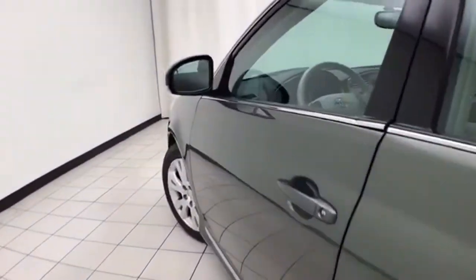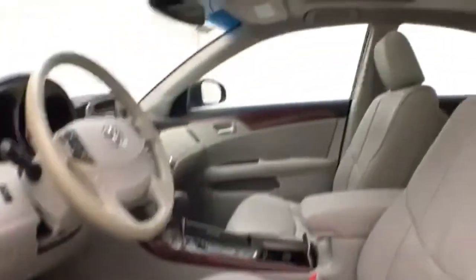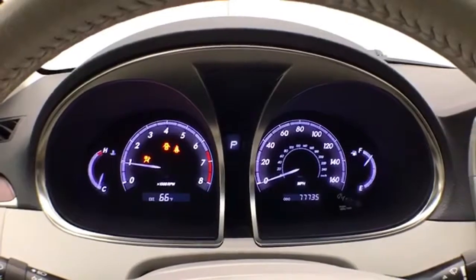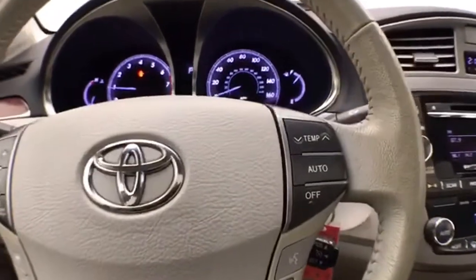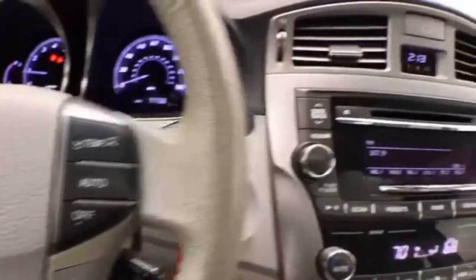This Avalon has keyless entry, power windows, locks, mirrors, power seats, power moonroof, large rear window, 77,000 miles, steering wheel mounted audio controls, cruise control, and steering wheel mounted climate control as well.